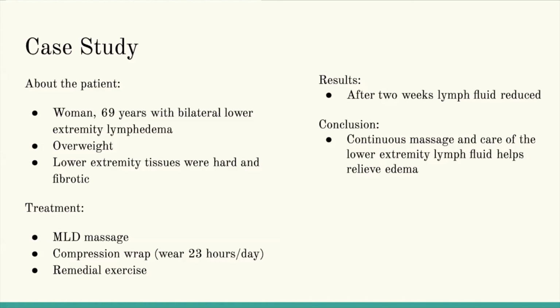She was also given a compression wrap to wear on the area 23 hours a day. During the hour she isn't wearing the wrap, she must clean the area with antibacterial soap. Remedial exercise was also recommended to help lymph fluid flow. During Ms. K's 2-week checkup, it was observed that the lymph fluid had reduced. She went back 2 weeks later and again continued to decrease the amount of lymph fluid buildup in her legs. The point of this study was to determine if MLD massage and compression wraps were useful in decreasing lymph fluid buildup. From the results, we can conclude that daily massages to the affected areas and constant compression from the wrap does reduce swelling from lymph fluid.